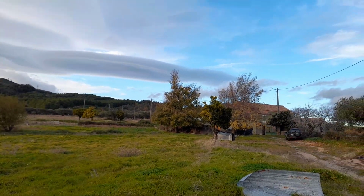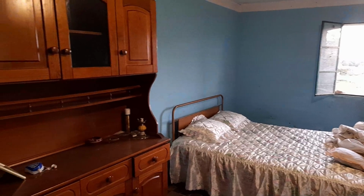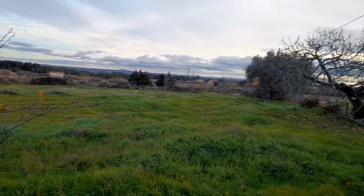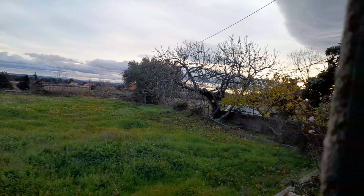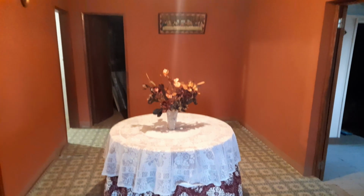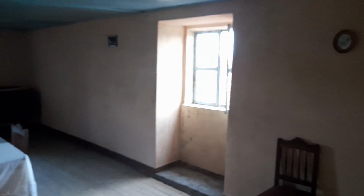On the other side of the road, the property has an area of pine, cork, and oak trees. Fertile land for cultivation of any kind of vegetables or trees. Tarmac access to the door. Market and cafe 500 meters away. 40 minutes from Castelo Branco and just 10 minutes from the A23 road.